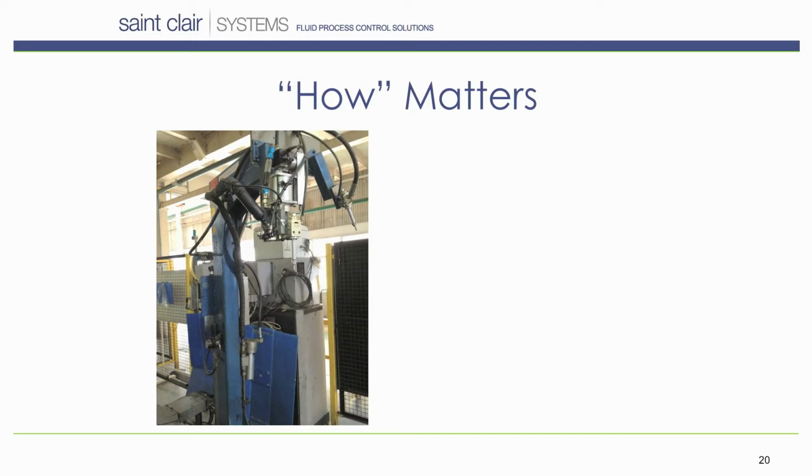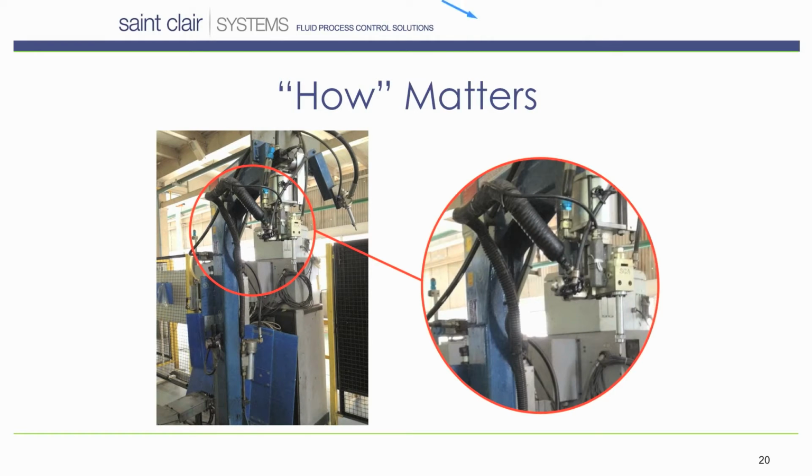This is one of the pedestal systems from the Tata Motors system. And from here we can see that the original integrator has put an electrically heated hose in that runs from the filter housing and valve all the way up to the gun. Now, this means that we're always bringing it up, we're heating the material, and we're sending it very close to the point of application at the same temperature. This would appear to be point of application temperature control.